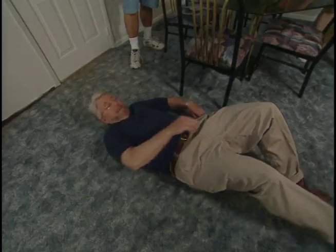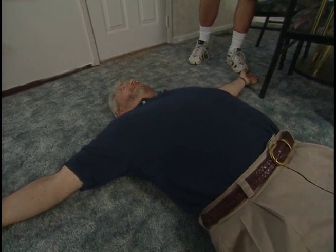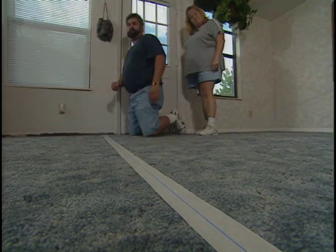So over on this side we're going to have your dining room, and over here your living room. If I were a line, then over here we're going to have carpet, and over here we're going to have laminate floor. Yes, that's correct. I'm too wide a line, though, to do much good, so we lay down a piece of masking tape and strike a chalk line.